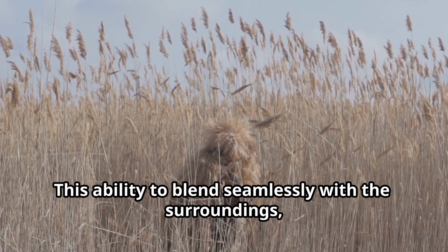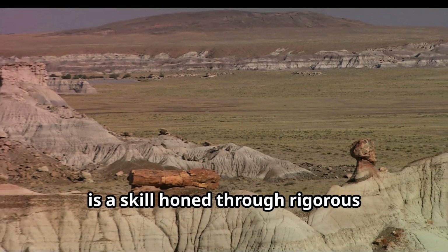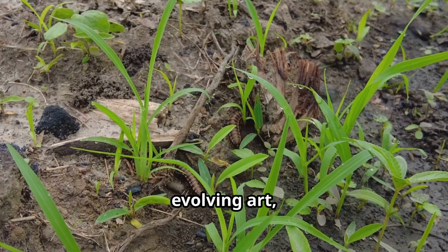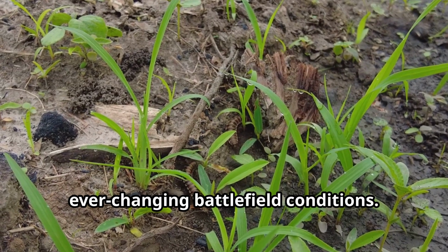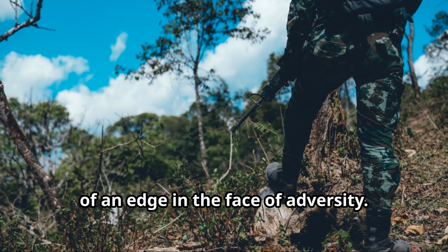This ability to blend seamlessly with the surroundings, to become one with the shadows and the terrain, is a skill honed through rigorous training and a deep understanding of the human mind. Visual disorientation is a constantly evolving art, driven by the need to adapt to ever-changing battlefield conditions. It's a testament to the human capacity for innovation and the relentless pursuit of an edge in the face of adversity.